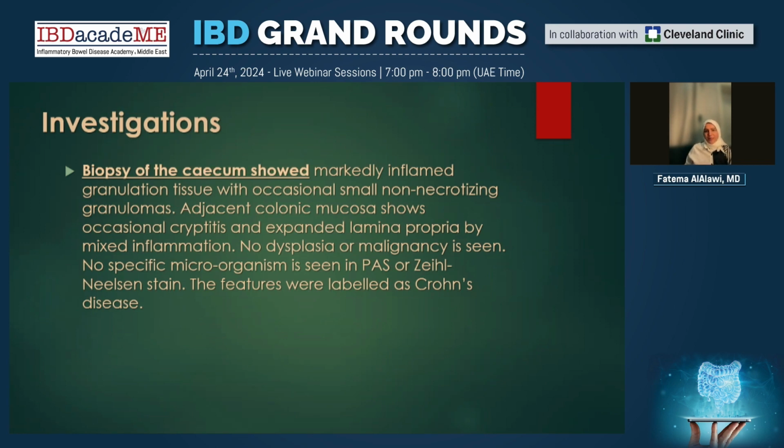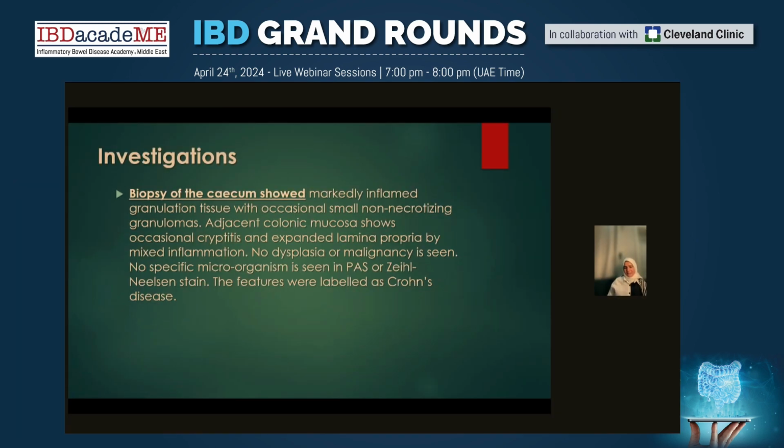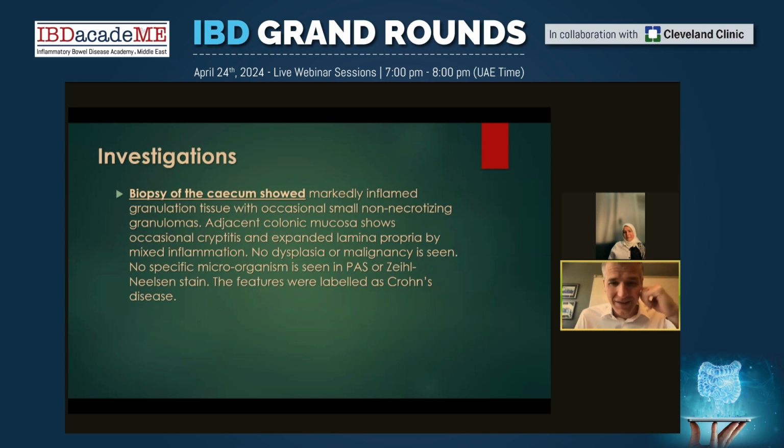Yeah, perhaps we stop here and let me ask Dr. Ala Sharara, does this biopsy help us as it is? How do you interpret the granulomas? What is the sensitivity of PAS and Ziehl-Neelsen stain? And do you think this is Crohn's disease, or is this TB or lymphoma?